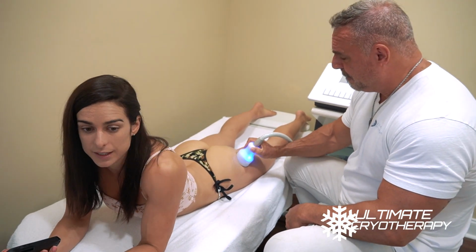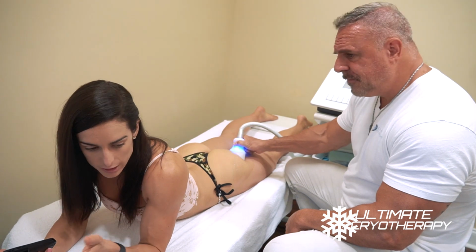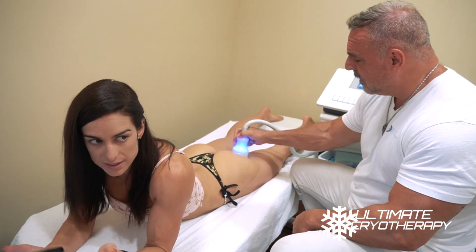Right. Honestly, I just needed to come down in weight too. So, once I did drop the good amount of weight where I'm comfortable, I did notice that my glutes were leaner than they were last year before I did my treatment at the same weight.